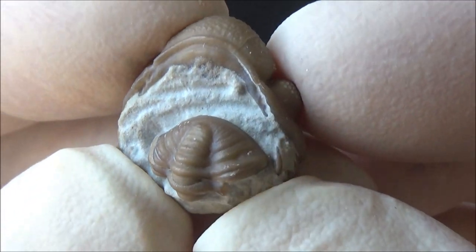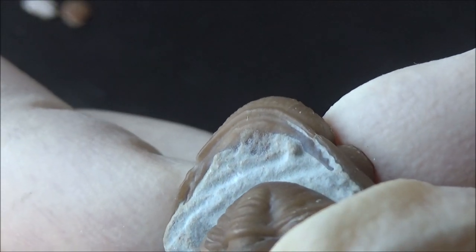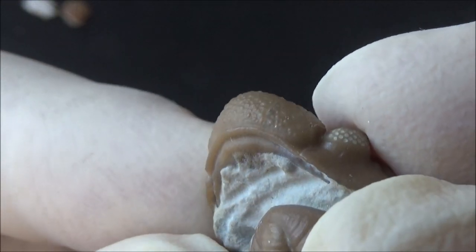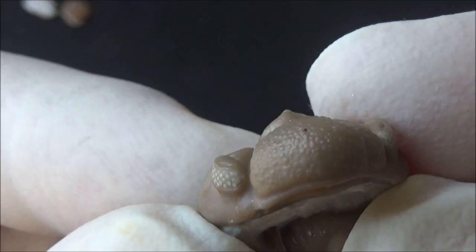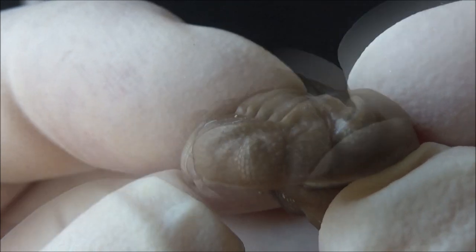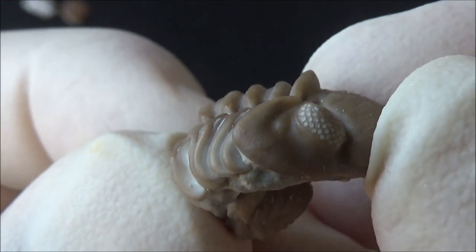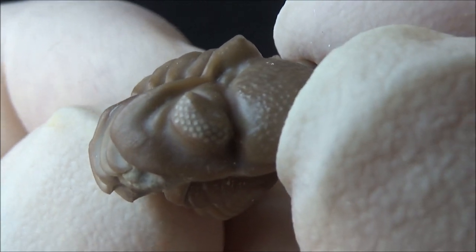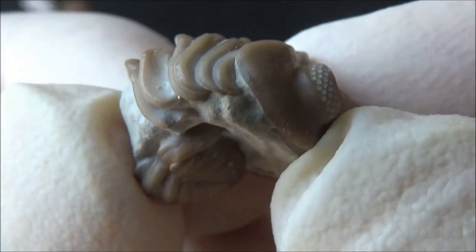Similar designs were used by physicists Christiaan Huygens and Rene Descartes in the 17th century. Huygens was the guy who discovered Titan, the moon of Saturn. Detailed research showed that the trilobites of Dalmanitina species might have had concentric bifocal lenses, allowing them to see up close and far away. Amazing adaptation.